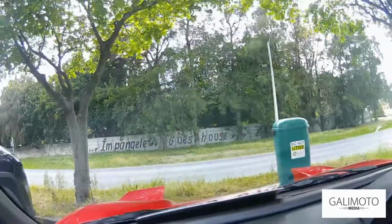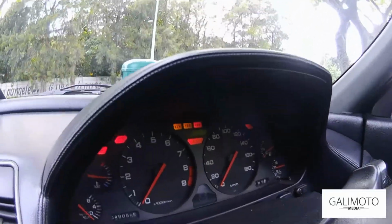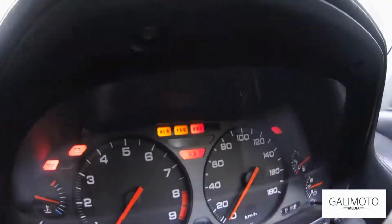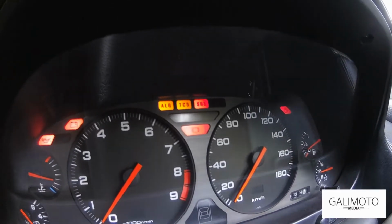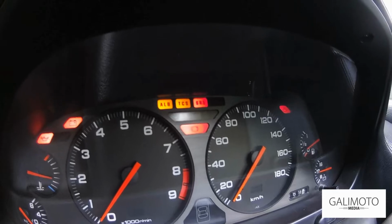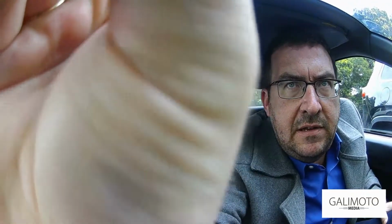Okay. Wait. We're going to drain the battery out here. Oh, and then that I wanted to show. I was telling Nico earlier. Can you see that top row of lights? The one on the left says ALB. And then TCS is traction control. SRS is the airbag safety restraint system. ALB means anti-lock brakes. Because the Germans, Siemens or Bosch, whoever made ABS, anti-lock brakes, they didn't sell it to the Japanese, so they made their own version called ALB, anti-lock brakes. Well, that's the first time I've ever seen that.